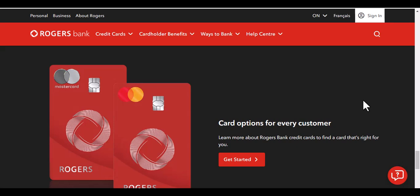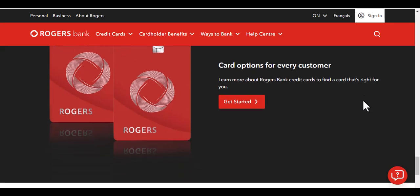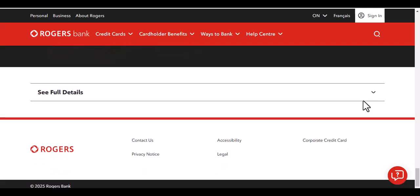Your card is activated. Once the process is complete, you'll receive a confirmation message that your card is activated and ready to use. Option 2, through the Rogers Bank website. If you prefer to use a computer, you can register your card through the Rogers Bank website. Visit the Rogers Bank website, open your web browser, and go to the Rogers Bank website.